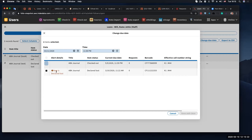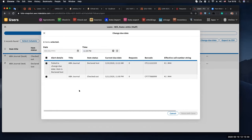And if only the item with declared lost status is selected, the button is still there, but the save and close button is disabled. When we add another item with another status, the button becomes active. After clicking, we can see the fail message for the declared lost item. And as you can see, the current due date didn't change for this item, but for the item with checked out status, the current due date did change.